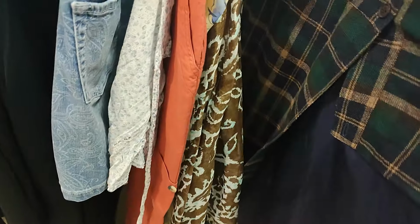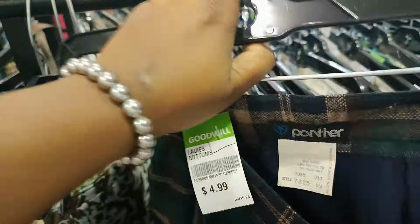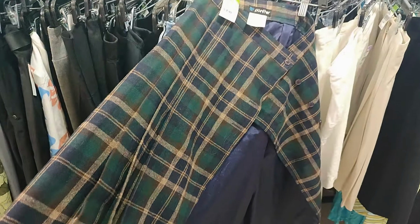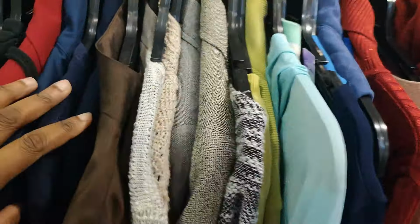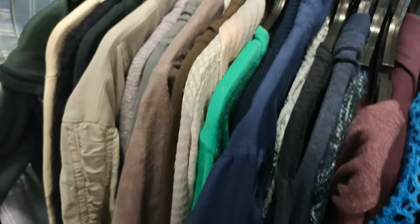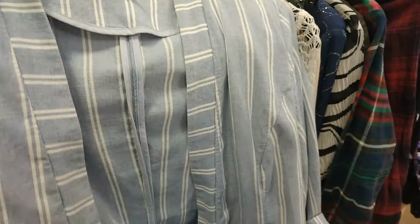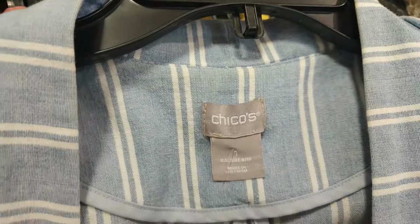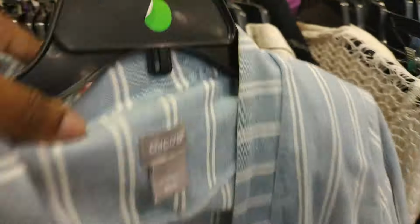And then I love this plaid tweed skirt, but unfortunately it was so small. But this is so good. I just love all of the kilt kind of vibes. In a skirt you can also wear some slacks underneath it for a layering look. It's so cool. And I am now going to the other side of the blazers, and they had some cool kimonos, like this piece for example by Chico's. There's a lot of Chico's at the thrift store, and they're always good quality, definitely.